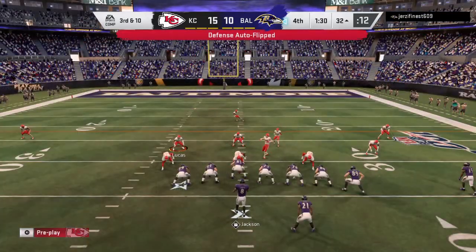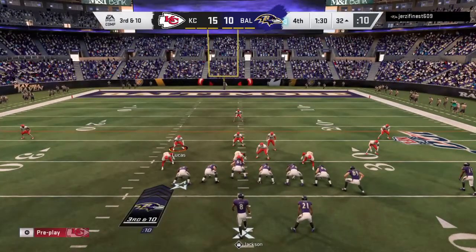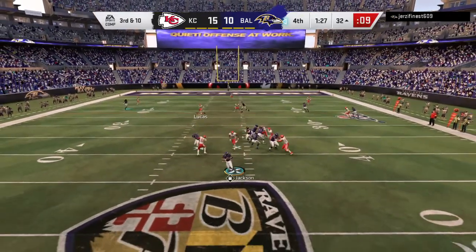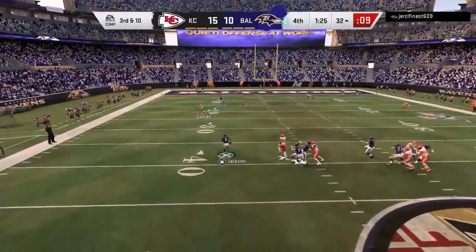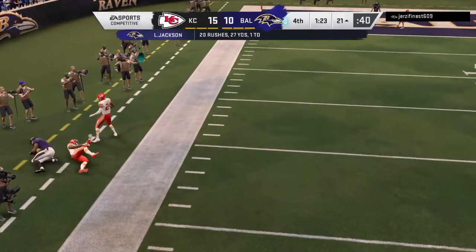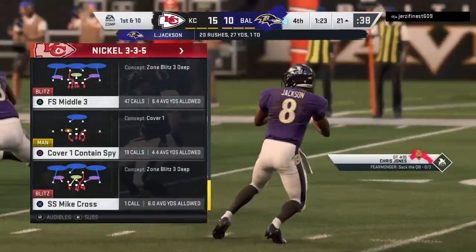Big play coming up. Here's 3rd and 10. I would expect to see some pressure here. And the blitz does come. Buying time to his left. He may try and run for this. It's a pickup of 11 and a Baltimore 1st down.